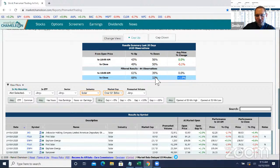Average gain 1.8%. So this is what it looks like in the last 20 days, which is more than 2 weeks of data because these are trading days. This is how they tended to react after the open. So that's in the solar space.